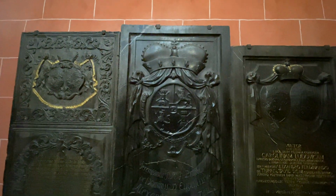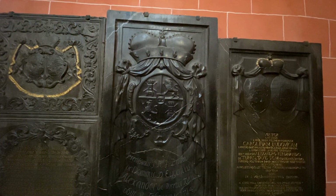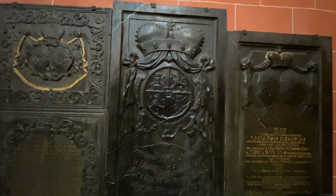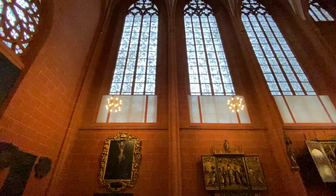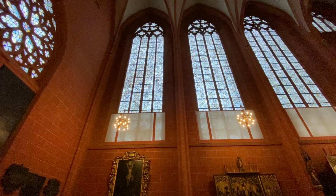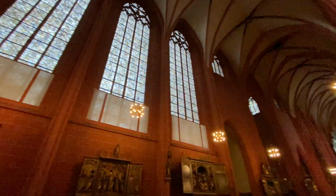The Turner-Taxis family, when they were here, they didn't like Frankfurt, and Frankfurt didn't like them. Frankfurt was a Protestant city, and the Turner-Taxis family were Catholic. Now I know you can't see it because they've got these screens up to protect the windows, but the one on the left over here was donated by the Nestle family, because Mr. Nestle is from Frankfurt.